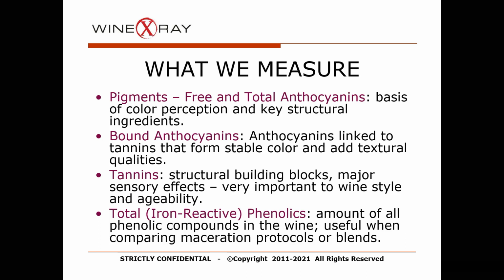Finally, the total iron-reactive phenolics is a great measurement. This is all of the material inside the must that reacts with ferric chloride. The reason it's ferric chloride is that it does not react with the colored forms of the pigments, so it's a separation. We get to see the colors apart from the non-colored forms. The beauty of these is that the pigments are only found in the skin, obviously. The tannins are found both condensed in the skin as well as the seed. But the total phenolics are found in the skin, seed, and pulp, the pulp being the phenolic acids: gallic acid, caftaric acid, caffeic acid. So total phenolics is a great measurement of total extraction, and a real key element when we look at the next slide.